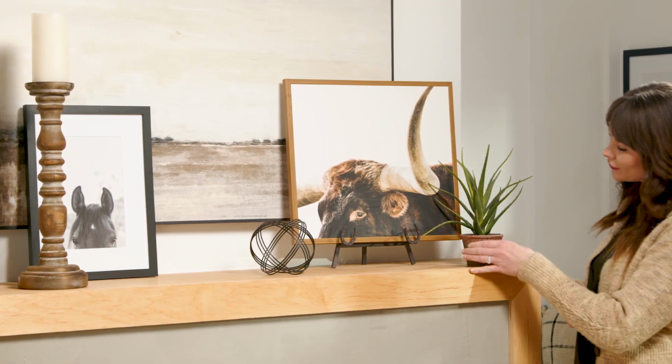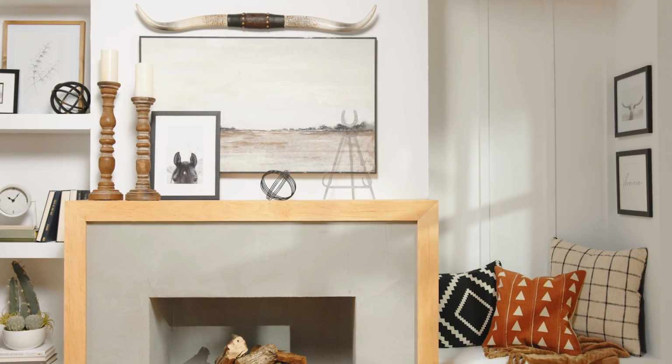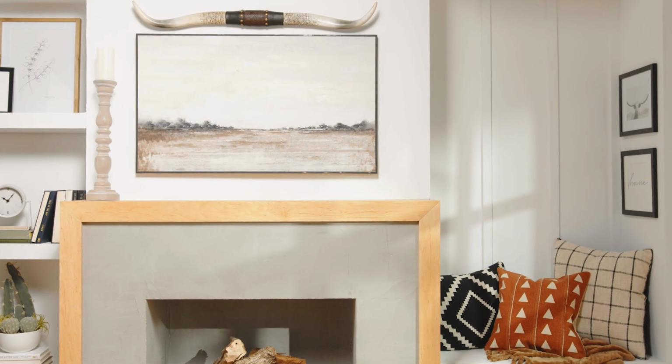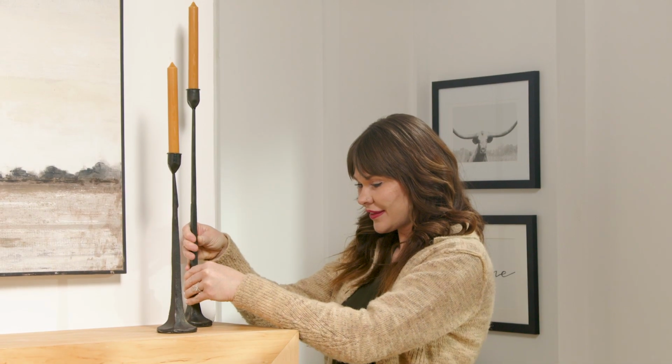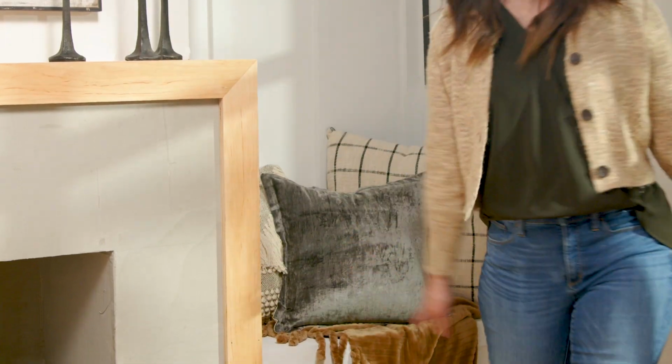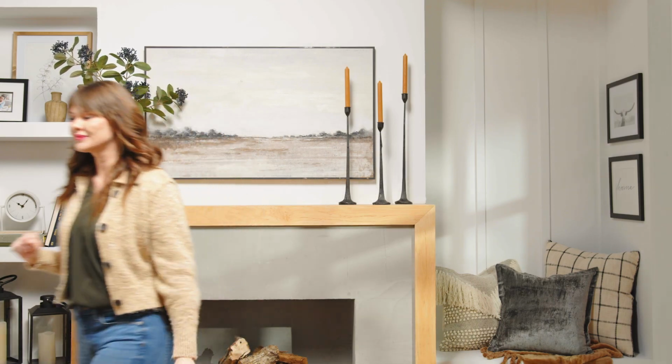Start by changing out small accent pieces and new faux florals. Add little touches like black metal candlesticks, neutral throw pillows, and a sleek carafe bottle vase to complete the transformation.